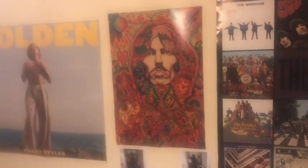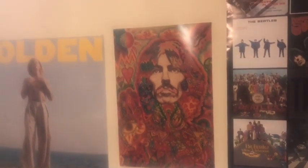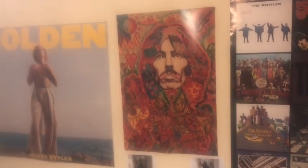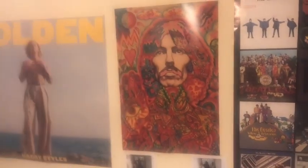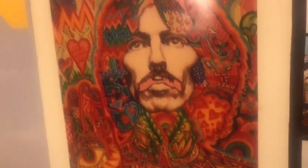Up next we have one of my favourite artworks I've ever seen. This is a fan artwork that I found on Pinterest, and it is a picture of George Harrison from 1967. However, all the elaborate artwork has actually got a whole bunch of his song titles just completely embedded into the artwork, so you have to really look at it. And my favourite thing is that it even has demos and unreleased songs.